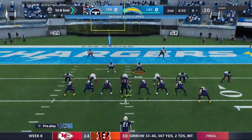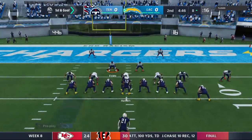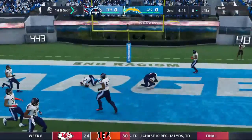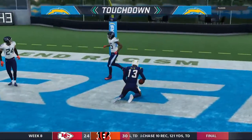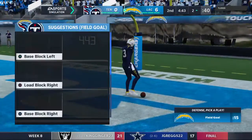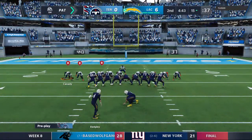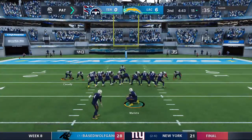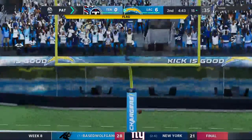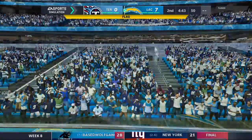From the 8, they've got it first and goal. Now Herbert with it, looking to pass. And it's Allen for the Charger touchdown. Keenan Allen, his second touchdown on the season, as his guys are first onto the scoreboard here this afternoon. And the kick makes it through, but flags come flying in as well. It appears we're going to get a roughing call tacked on.